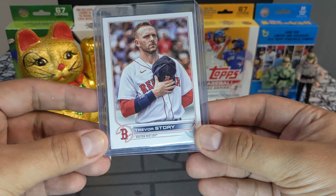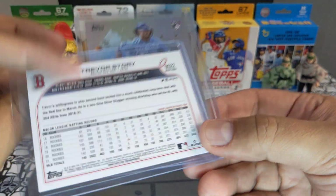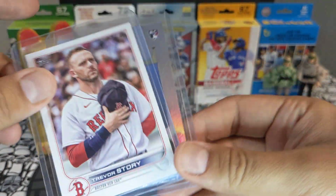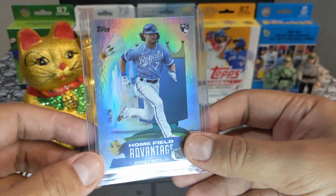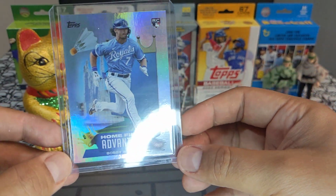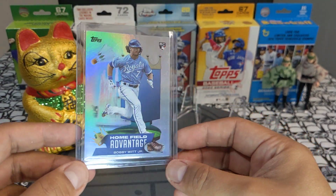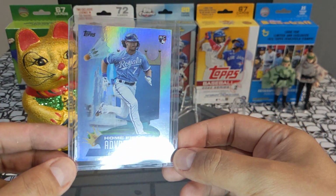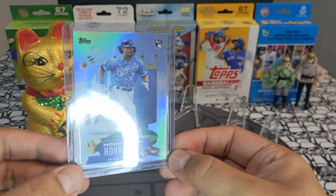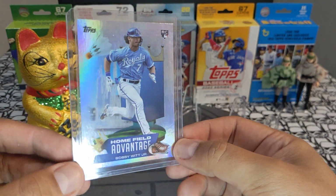And let's check out the hits of the rip. Alrighty, guys. So we got short print, y'all. Trevor Story short print, man. I didn't even recognize this card, and I actually need it for my collection. So super happy to pull that short print. And the hit of this rip. Can you believe all the bangers that Lucky Peter hits, man? Look at this card. Home Field Advantage, Bobby Witt Jr. rookie card. What a beaut.